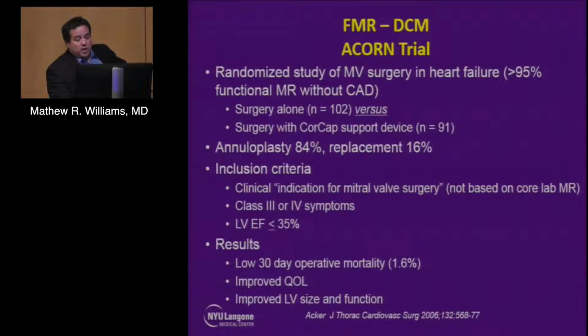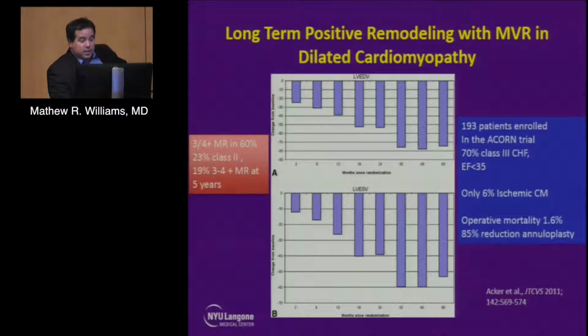But these patients also had mitral valve surgery. Most of them, 84%, had a repair, whereas the other 16% were replaced. They were all low EF patients. The operative mortality was 1.6%. And in this population, even with and without the device, there actually was an improvement.